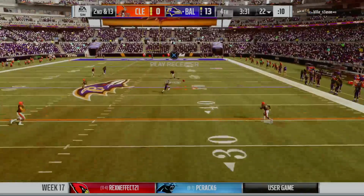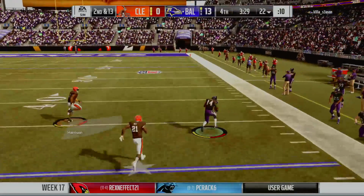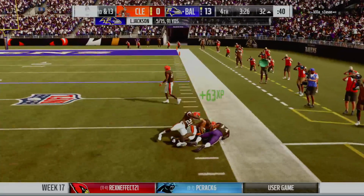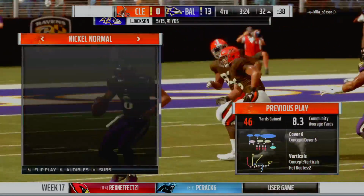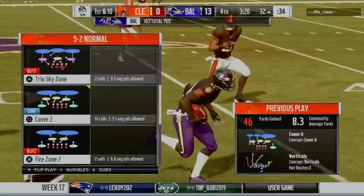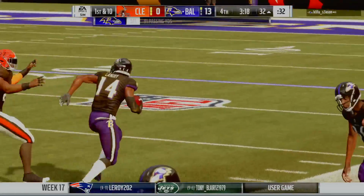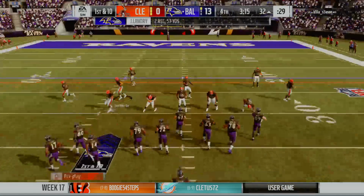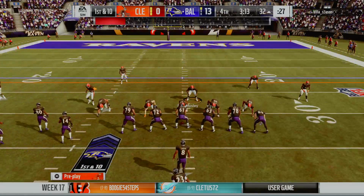On 2nd down, here's Jackson. Flushed out right. And he's got his man on the crossing route. That's Landry. And he takes it all the way down to the 32. A big play that time for the Ravens. 46 yards. So the big play changes the complexion of things. Here's 1st and 10 just outside the 30.